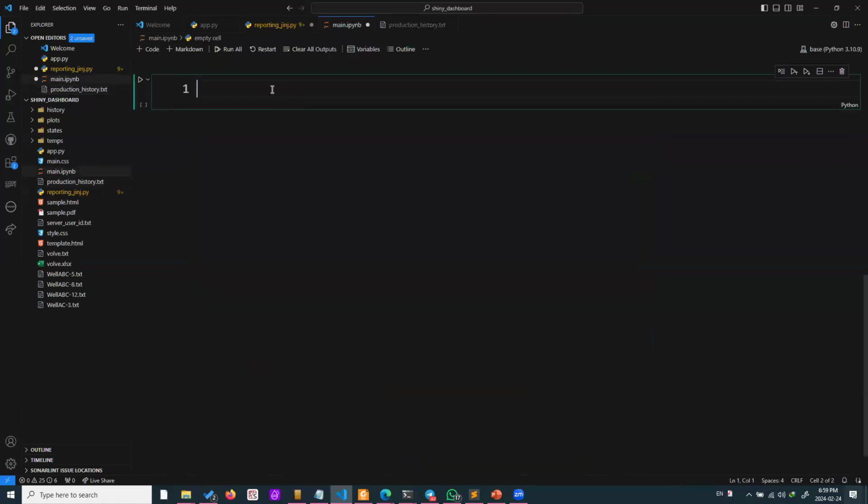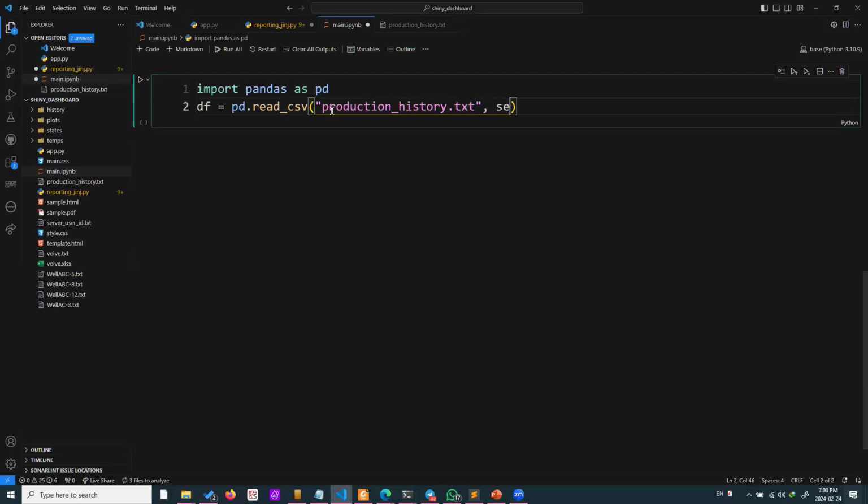Okay, so in order to do file reading in Python, it's really simple. What you need to do is import a library called Pandas, and then we will use the Pandas library to read our table. So data frame equals pd.read_csv. This is the function that actually reads the text file. Let's provide the name of the text file, which is called production history.txt. And then we'll type the type of the separation, which is optional, but it's best to provide it.